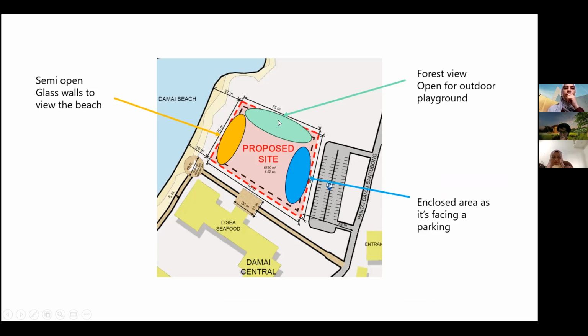So this is one of the ways the building will respond to the landscape, to the context. If I have a forest here, or trees here, then why am I blocking the view of the landscape? I also want to make my building an extension of that landscape. So it's going to be open here for outdoor activities, but of course protected so that kids do not run off. The idea is that it's going to be half open, like a playground.